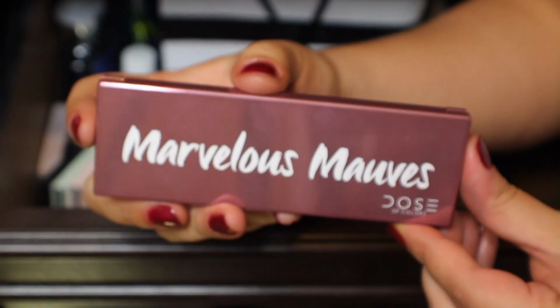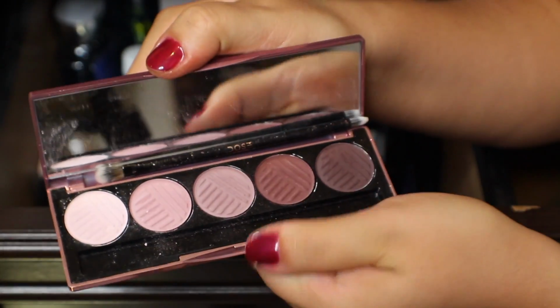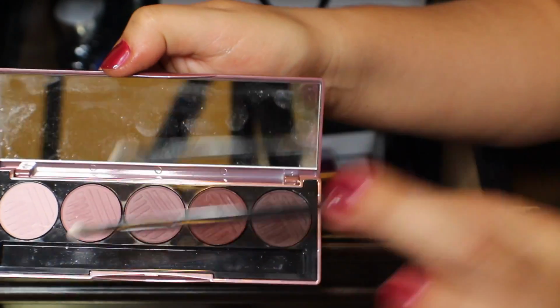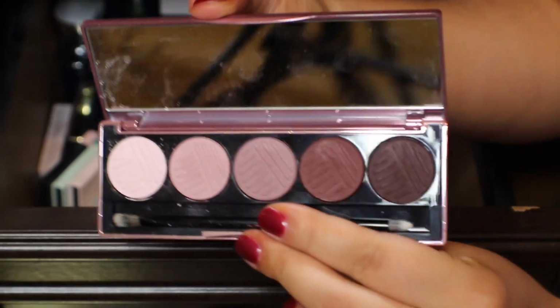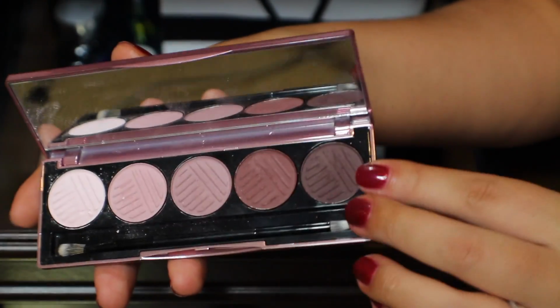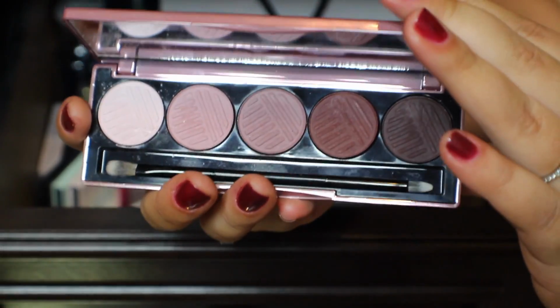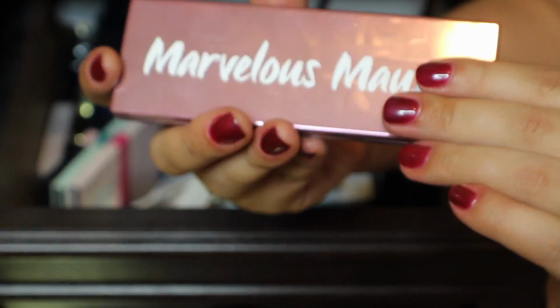Okay, next we have from Dose of Color the Marvelous Mauves palette. I just did a whole look with this. Oh, there goes that brush. Put her back in there. Really pretty, super pigmented. I'm not going to swatch these because I literally just did a haul and a look with these, but super creamy, super pigmented, easy to blend. Really pretty. Gonna keep this bad boy.